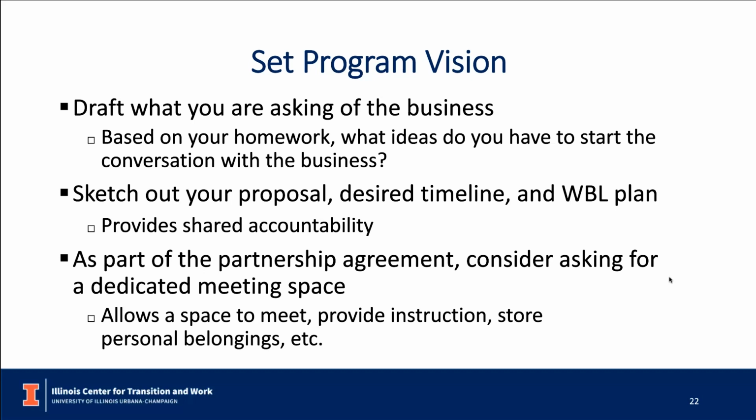It's really nice to have a place, because our students come with backpacks or maybe medication or different things that they need to have with them. It would be nice if you can potentially get a dedicated space to put stuff, even if it's a closet, or a corner of a cafeteria space, that you could put items that would be safely secured.